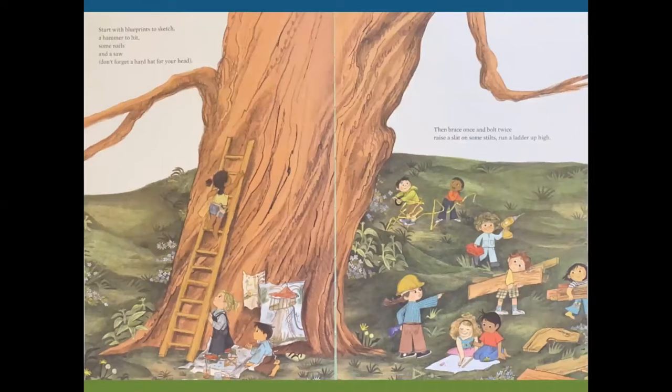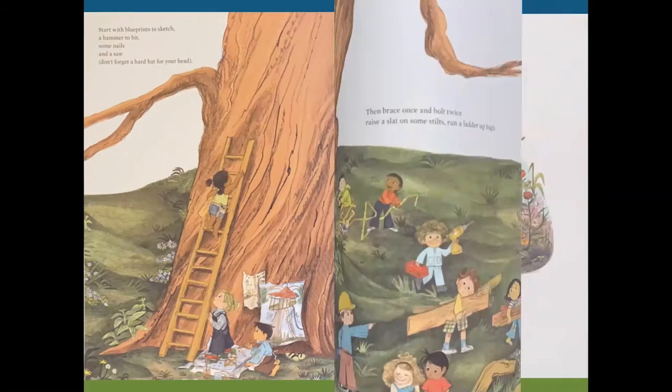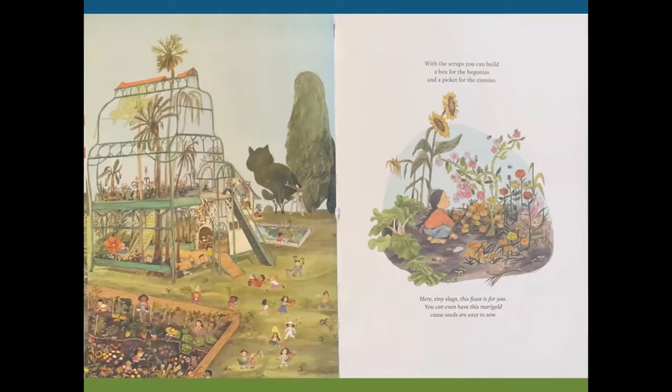Start with blueprints to sketch, a hammer to hit, some nails and a saw. Don't forget a hard hat for your head. Then brace once and bolt twice. Raise a slat on some stilts. Run a ladder up high. With the scraps, you can build a box for the begonias and a picket for the zinnias. Here, tiny slugs, this feast is for you. You can have this marigold. The seeds are easy to sow.